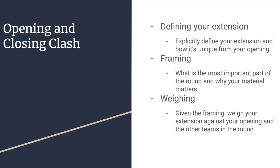Important things you can do when you're an extension speaker is to clearly define yourself against your opening. And this is one of the ways in your speech in which you can come out over your opening, and you can also avoid being derivative.